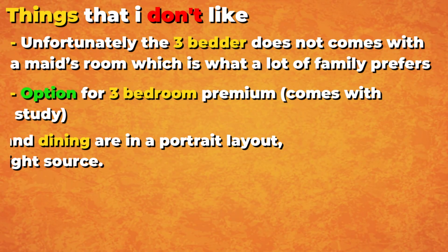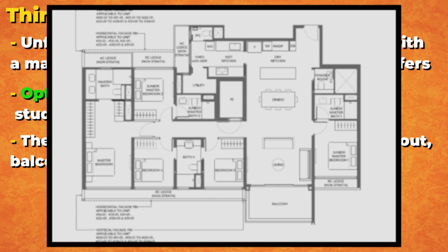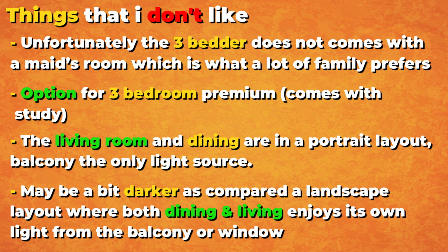And if there's anything that I will want to nitpick on this project layout, it is that for all the floor plans, for all the unit types, the living and the dining area is arranged in a portrait mode. Meaning the living and the dining are in a straight line followed by the balcony. What's the downside of it? The downside is that because it's in the portrait mode, the only light source you have is from the balcony. So imagine if your living and dining is a bit long, the house may appear a little bit darker as compared to what we call a landscape mode.